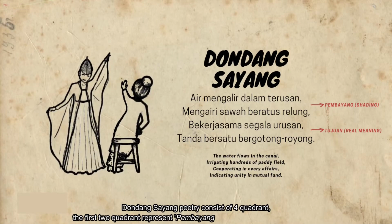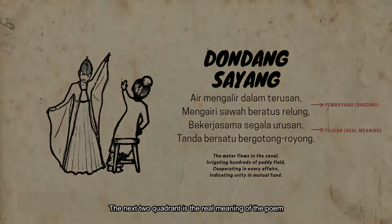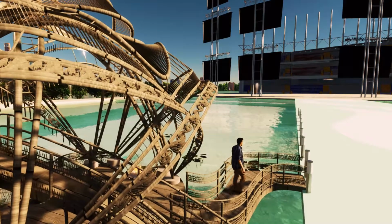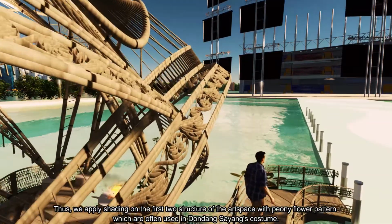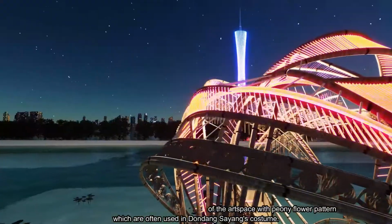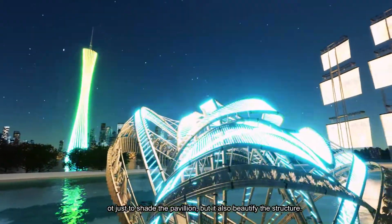Dondang sayang poetry consists of 4 quadrants. The first 2 quadrants represent pembayang, or shading, to beautify the poem, and the next 2 quadrants are the real meaning of the poem. Thus, we apply shading on the first 2 structures of the art space with a floral pattern, which is often used in dondang sayang's costume. It not only shades the pavilion, but also beautifies the structure.